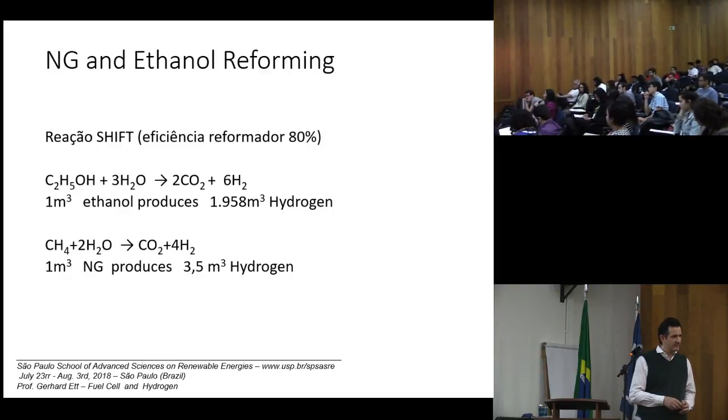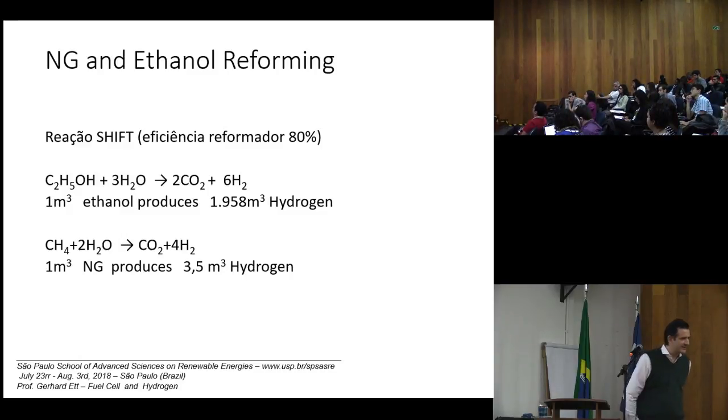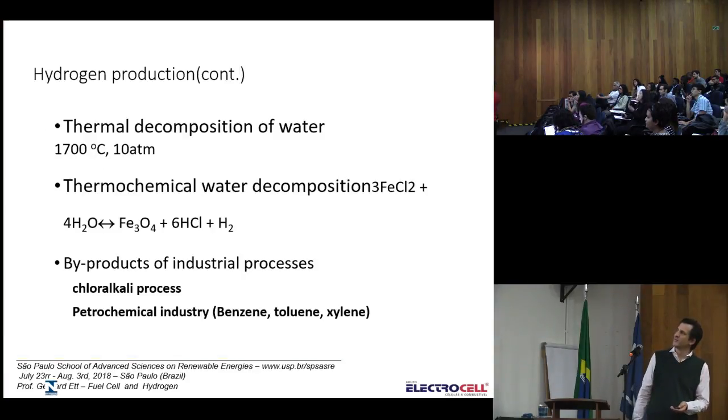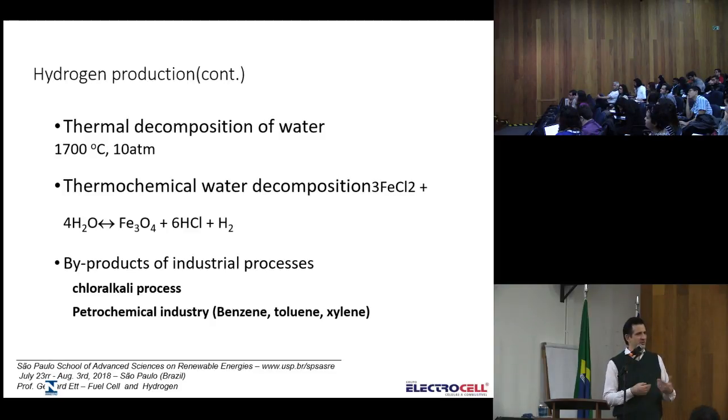Is it possible to produce hydrogen using wastewater? Can you go back in the slides? Yeah, this thermal decomposition of water, this process. Is it possible to produce hydrogen using wastewater? Use some catalyst, it's much more efficient. It's possible, yeah.